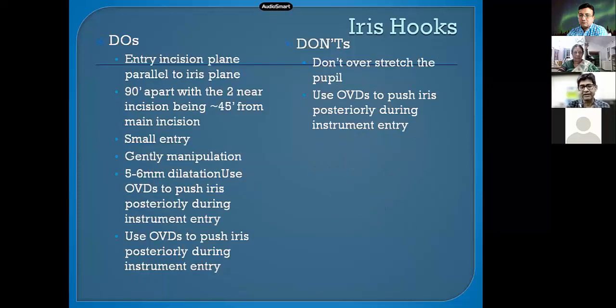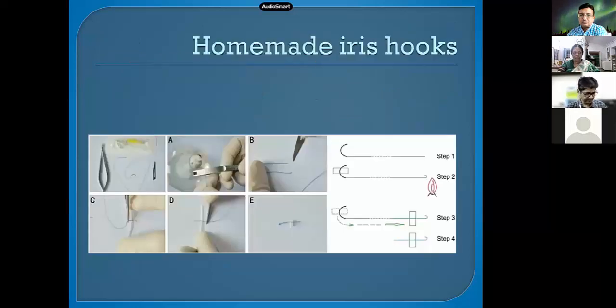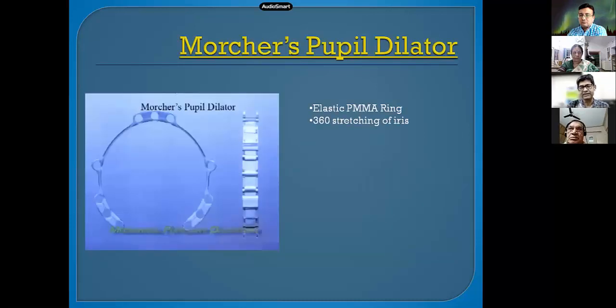There are certain advantages and disadvantages of using these hooks. I'll not go into the details of it because most of you know it. This was something interesting I found on the net. You can make your own iris hooks in case you are stuck, using a thick Prolene suture if you have that ready. But generally sterile ones are available. The only thing is you have to heat it up. Here you can see you have to heat it up to get that curve before you use it. But it's just something that was interesting.